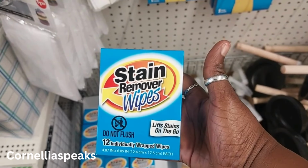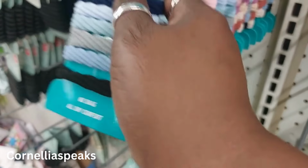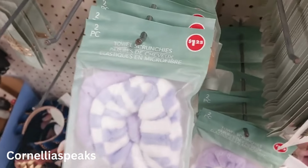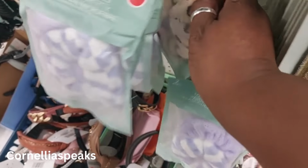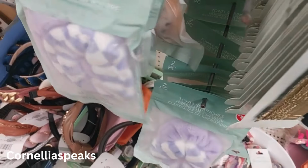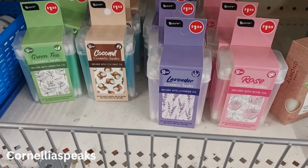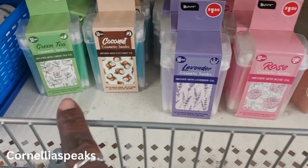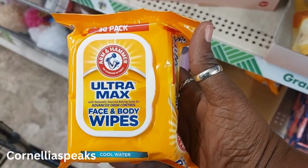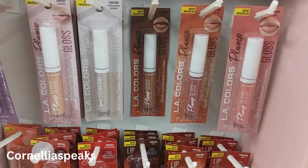12-pack stain remover wipes. They have an 8-pack elastic hair ties, and these are the colors. Towel scrunchies. I see it in that purple, and then this one as well. And that's the only colors I'm seeing. Different infused Q-tips, rose, lavender, coconut, and green tea. Get 50 Q-tips.